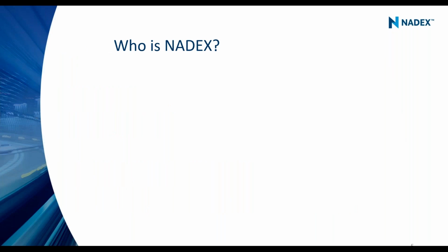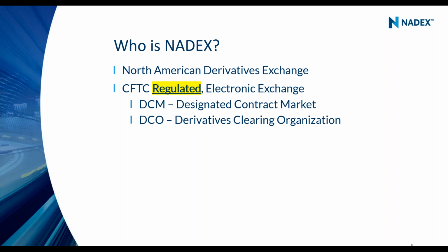All right, now, who is Nadex? I don't want to spend a lot of time with this, but I do think it's rather important. One, it stands for North American Derivatives Exchange. And what Nadex is, we are a properly CFTC regulated electronic exchange. Right now, our designations as a contract market and as a clearing organization are probably a little too much information, but the takeaway is we are regulated. We report into the same regulator that other larger futures exchanges report into. For instance, the Chicago Mercantile Exchange, the CME, or the Chicago Board of Trade, or the Intercontinental Exchange, who owns the New York Stock Exchange. They all report into the CFTC as well.